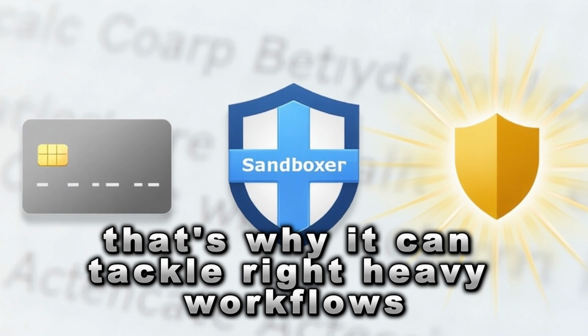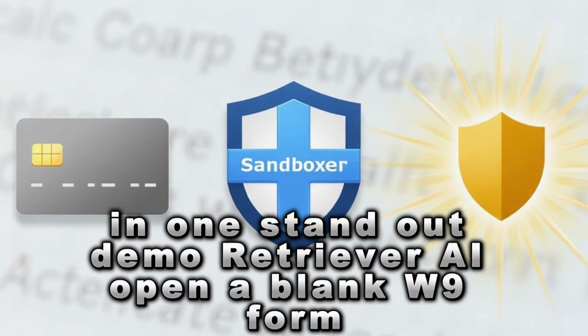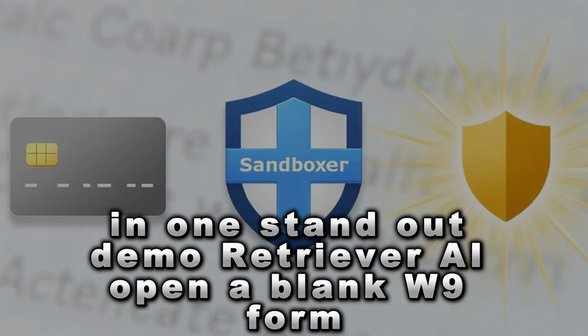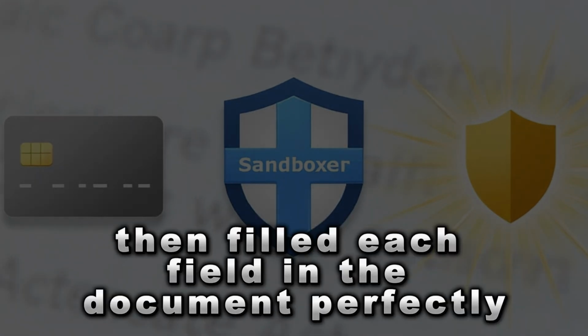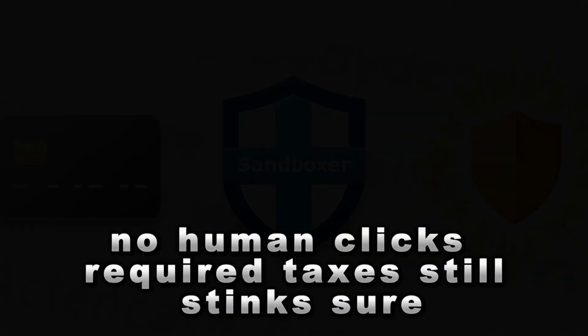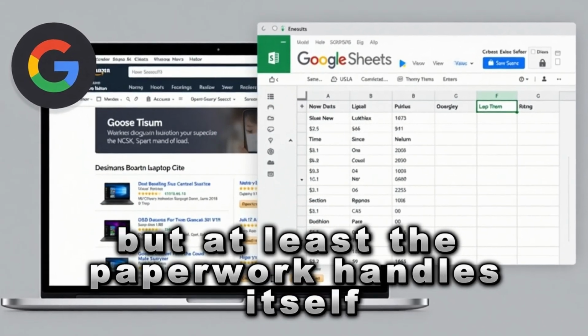That's why it can tackle write-heavy workflows like filling out PDF forms. In one standout demo, Retriever AI opened a blank W-9 form, pulled company details from a website and another tab, then filled each field in the document perfectly. No human clicks required. Taxes still sting, sure, but at least the paperwork handles itself.